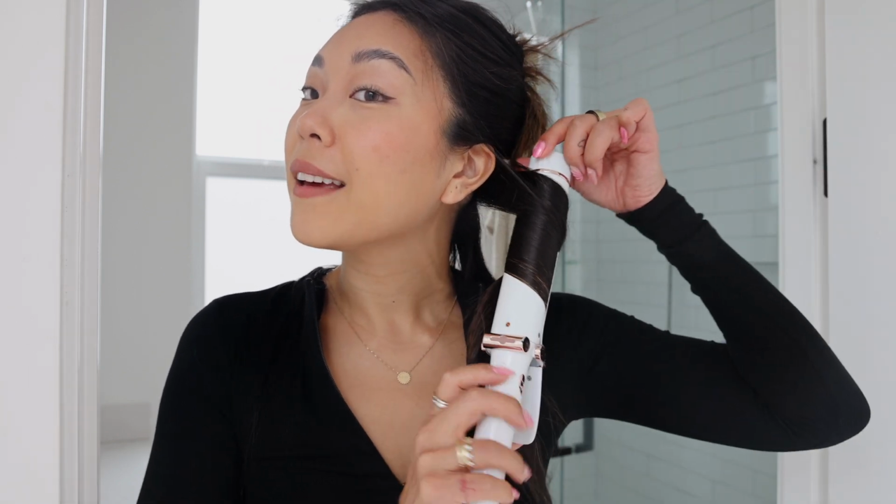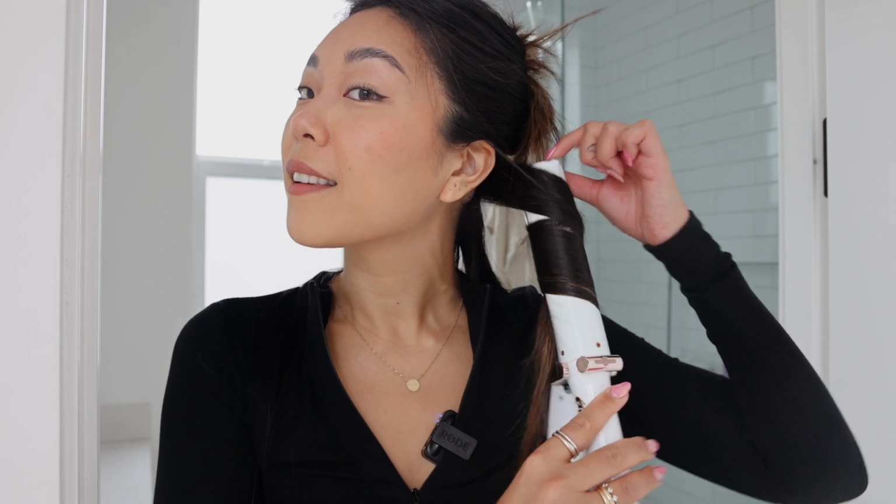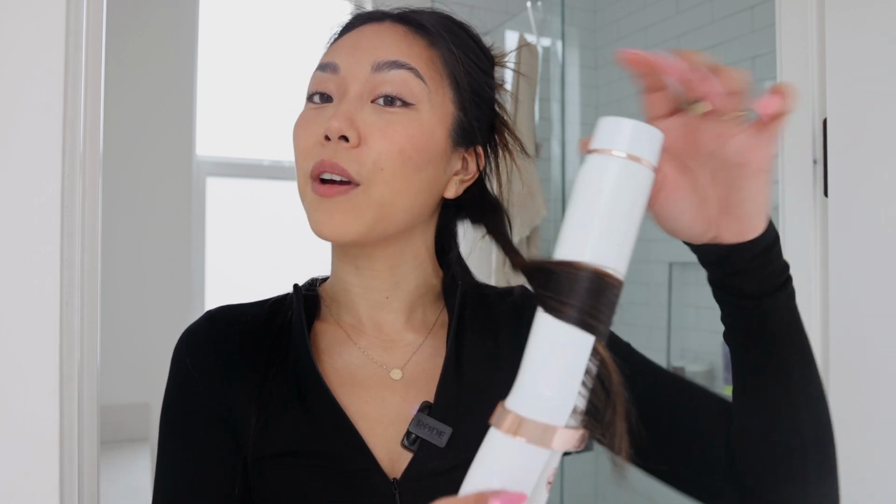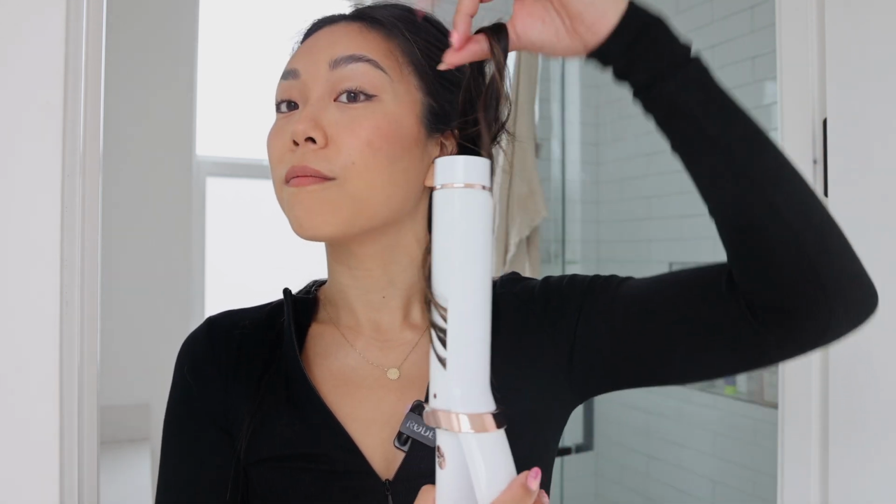Pulling away from me, letting go of this top piece, continuing to twist, roll up a little bit. Once you get the hang of this motion, it becomes very, very easy to do it on autopilot. Like at this point, I can do it without really thinking about it. Now we got that first layer done, all the pieces are chilling in the back, cooling off.